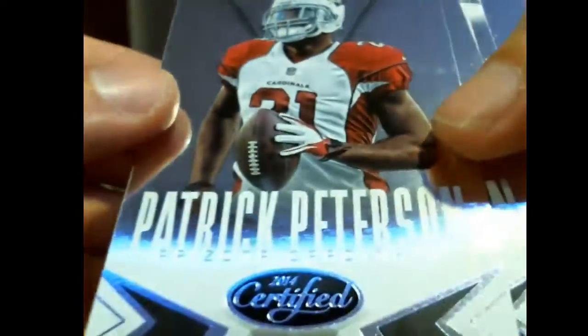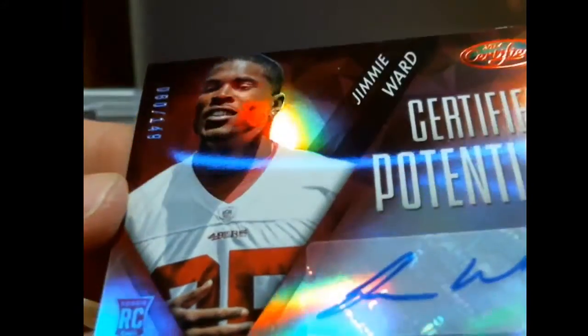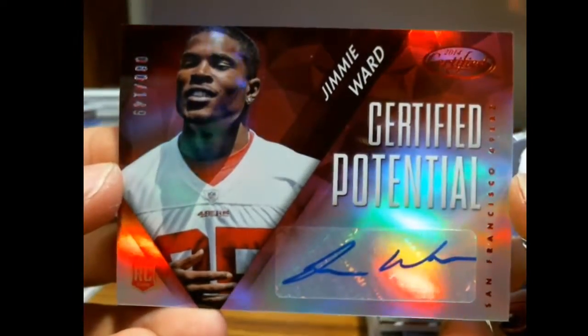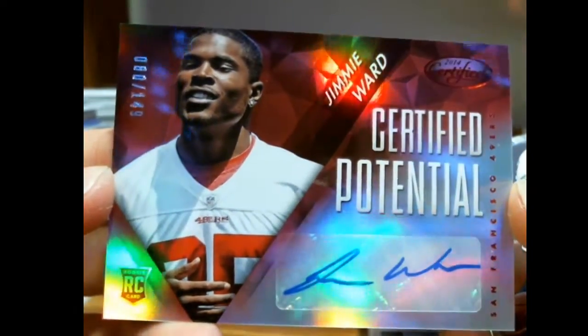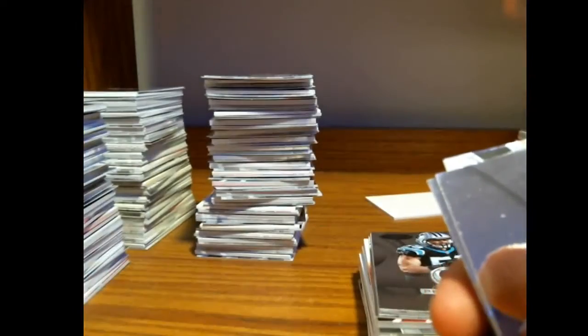Okay. Patrick Peterson. All right, and second hit. It's going to be out of 149, Jimmy Ward for the San Francisco 49ers. Nice autograph. Certified potential. Cool. For the San Francisco 49ers.